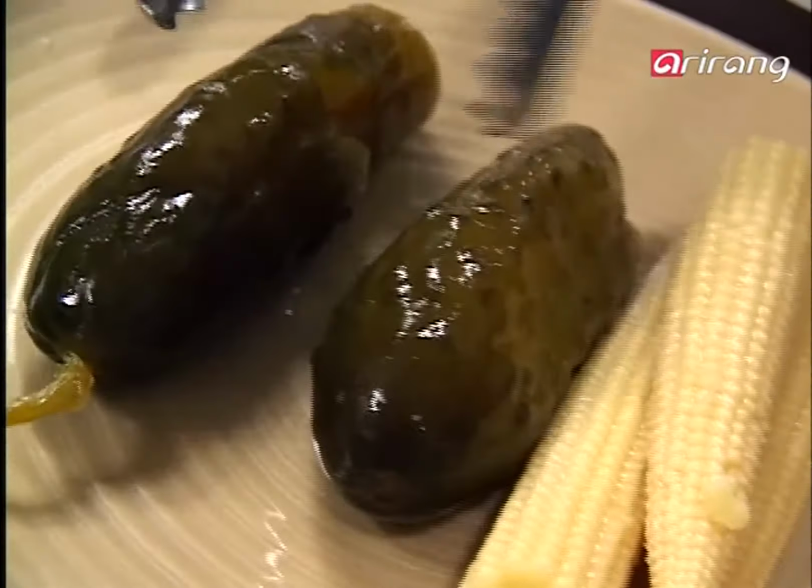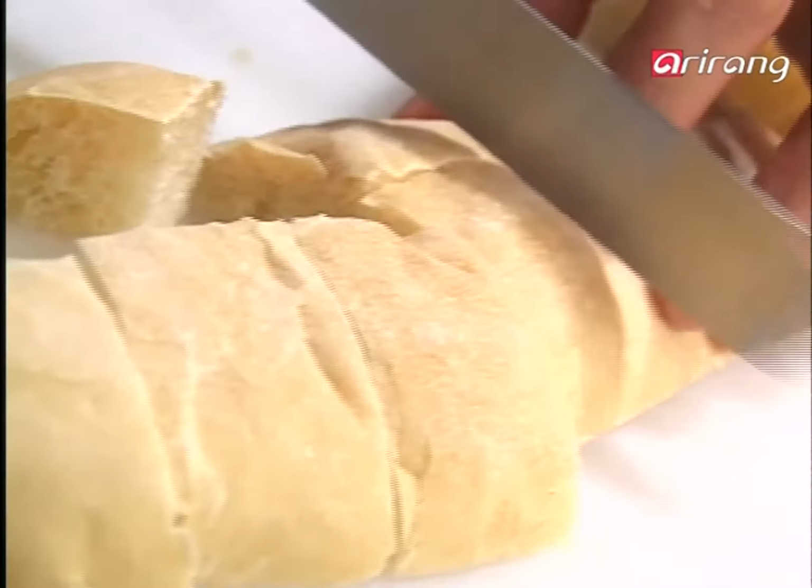When eating fondue, you can put a variety of ingredients on your skewer, but many enjoy bread.